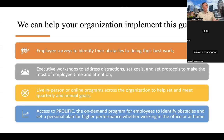We basically do a lot of different things when it comes to implementation of this. We do surveys on the front end, and always recommend that. Just talk to people. What are the obstacles in individuals doing their best work? In some cases, it's interviews with senior staff. Sometimes it's just a straight survey. There are lots of different ways to do that, or focus groups with larger organizations.